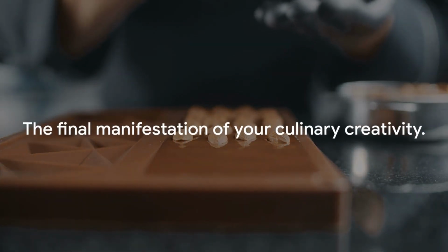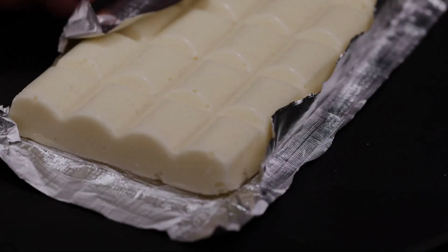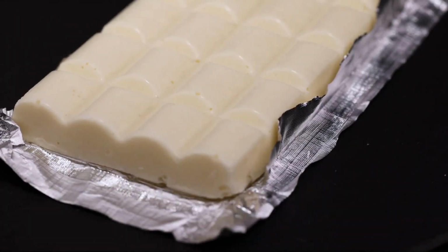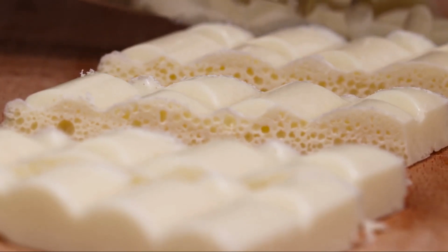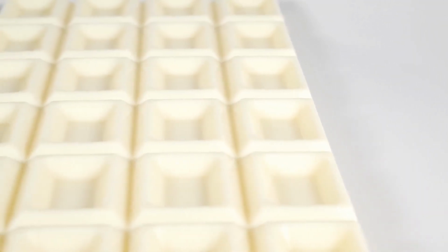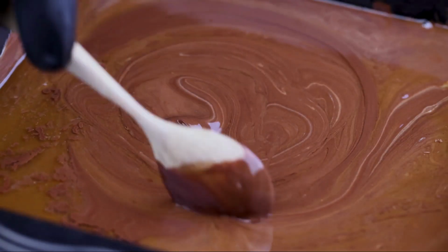And there you have it, the journey from simple ingredients to mouth-watering white chocolate. So that's the secret behind the creation of white chocolate. It all begins with the right ingredients: quality cocoa butter, milk powder, sugar, and a touch of vanilla. Each element plays a crucial role in crafting the unique flavor profile and texture we associate with white chocolate.